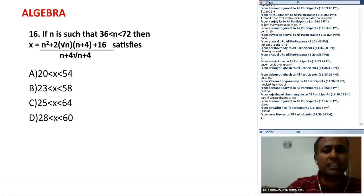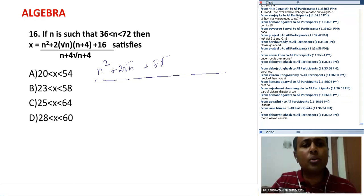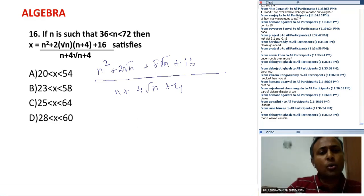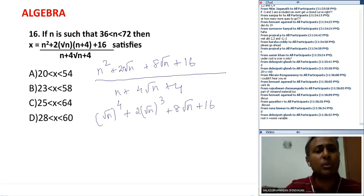So how do we work this out? The simple trick, as I could see it when I tried solving this for the first time: we look at the numerator. It has an n square, 2n root n plus 8 root n plus 16, and the denominator has n plus 4 root n plus 4. So somewhere root n is coming everywhere. So let me try to write it in terms of root n. Root n whole power 4 plus twice root n whole cube plus 8 root n plus 16. Right? So that's what I'm getting out here.